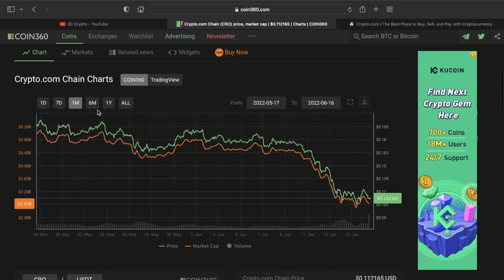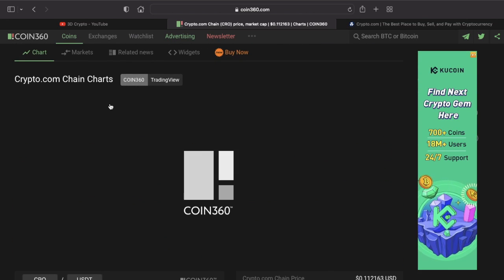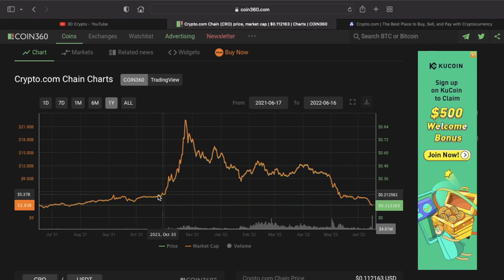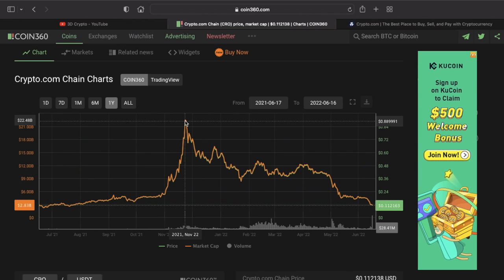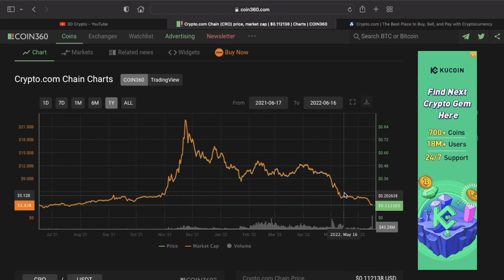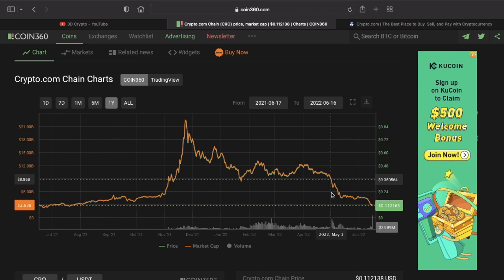So let's have a look at the Crypto.com coin first. And obviously, as we know, this coin is backed by Crypto.com. It's a native token for Crypto.com. They're one of the largest exchanges, one of the largest places to buy and sell cryptocurrency. And we know that it hit the highs of almost 90 cents. And obviously, you get the pullbacks. And once the crypto market goes down, everything goes down.